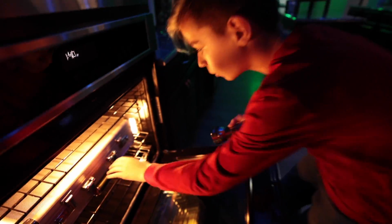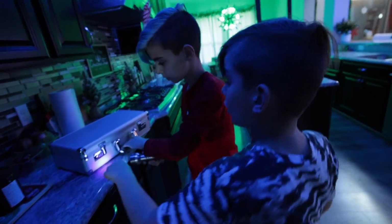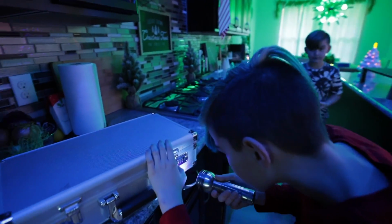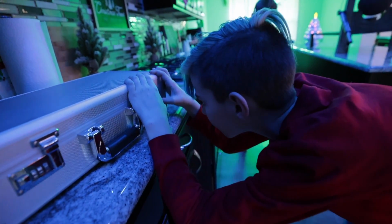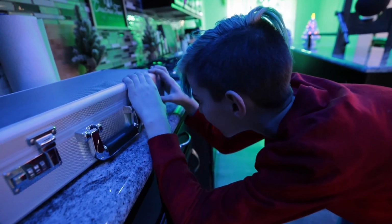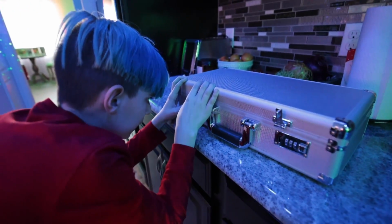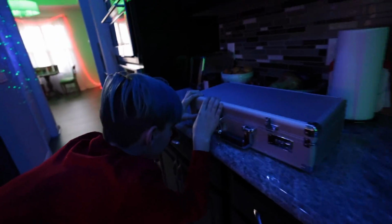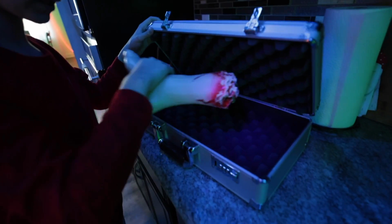What is that? There's a briefcase. Oh my gosh. Wait, it's all three-digit codes. That one and that one. Okay. Yes. 318. Good job. 195. Yeah, 195. Almost there. The meat. So we have the meat. We've been looking everywhere for this meat.